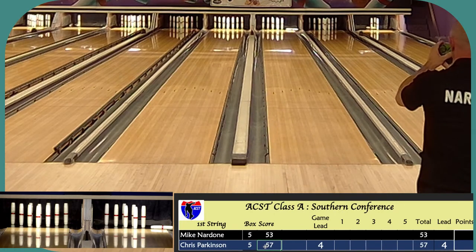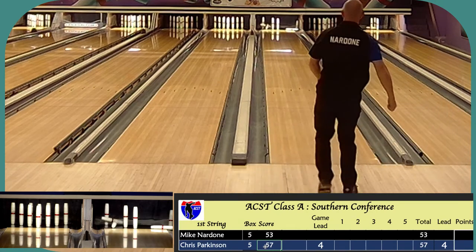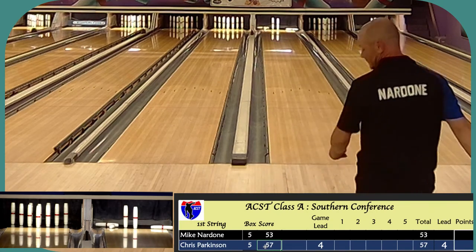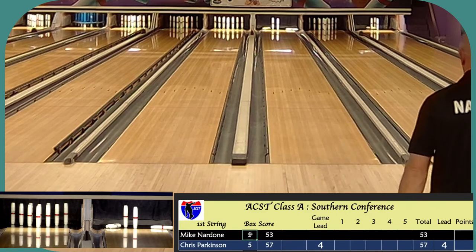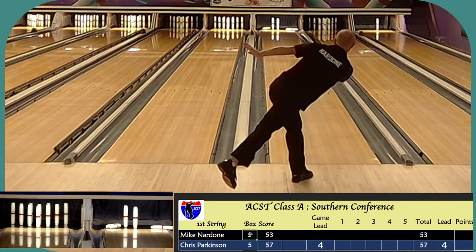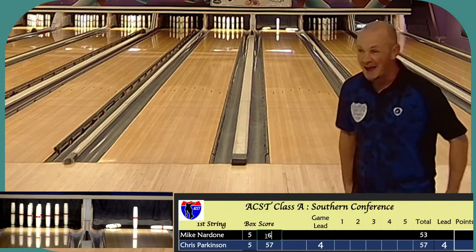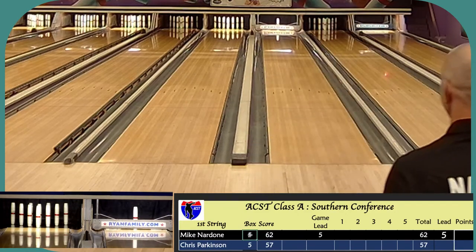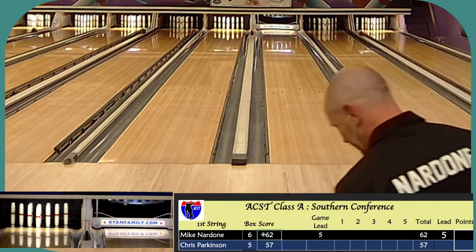Making sure that he's good for Wednesday Night League here in Millis. Nardone with his second ball, just a little right. 1 and 2 remain. He's in the sixth box, first string. That for a 9, 62. Nardone has 1 spare.